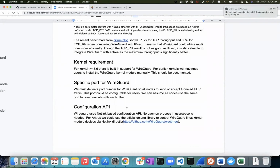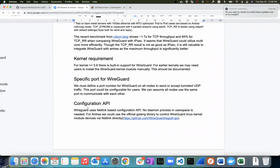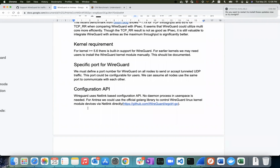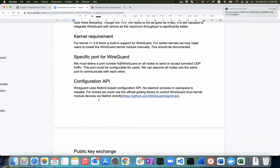Here is how we can configure the WireGuard interface. WireGuard uses a netlink-based configuration API, so we don't need any daemon process in user space. And there is an official Golang library to control the WireGuard Linux kernel module directly. So I pasted the link here.